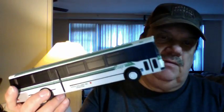And this here is the Orion bus. This is Orion, right? And this runs in Queens in New York. Most of Staten Island used to run these Orions. Of course, they made way for, as Elton would say, the low floor buses, right?